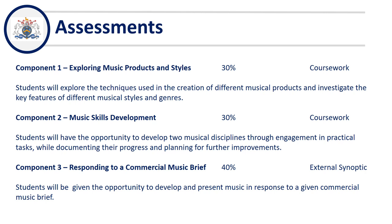The final component, Component 3, provides students with the opportunity to use the skills developed in Components 1 and 2 to fulfill an exam board set brief. The response can be in the form of a recording performance of an existing song, an original composition within a given style or genre, or the use of music software to create an original piece of music. This component is externally assessed.